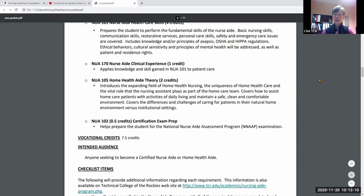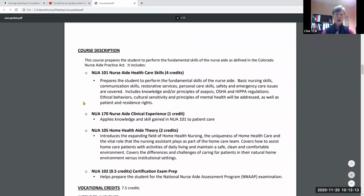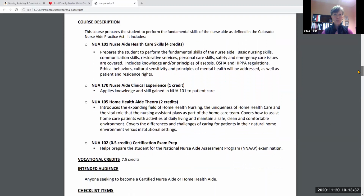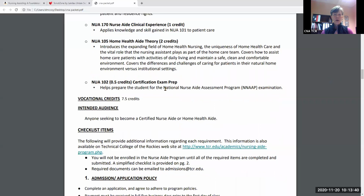This NUA 101 and 170, this is the core that is under the State Board of Nursing, there's very strict criteria of what content we must cover. And then we have the home health aide theory. So we do focus in addition on specifics related to home care. So that'll prepare you better because that field is growing quite a bit. And then that one day that I told you about for online, for high school, it's over a couple of weeks, but for your class periods, this is that pass-fail to get you prepped for the state test.